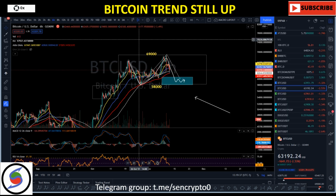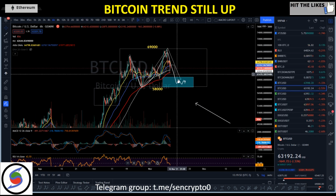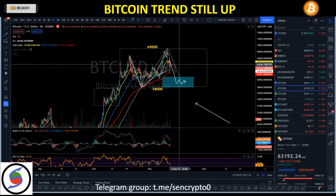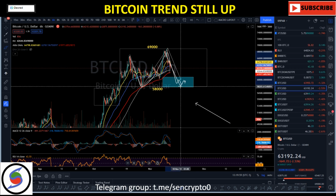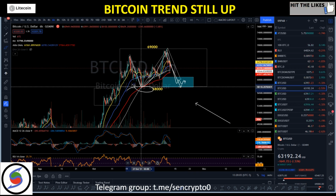If we take a look at it on the low degree, we basically only need to stay above 60K, even though we could get a short-term low volatility move all the way down to even 58, because 58 was our previous support back in October 27.